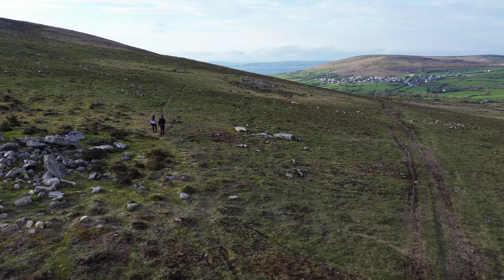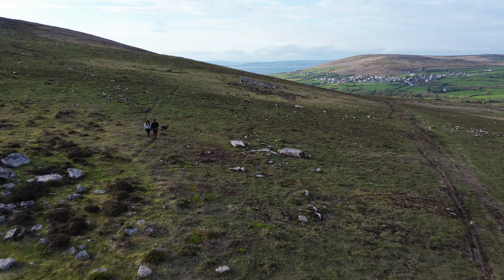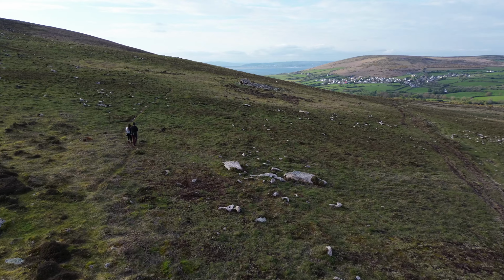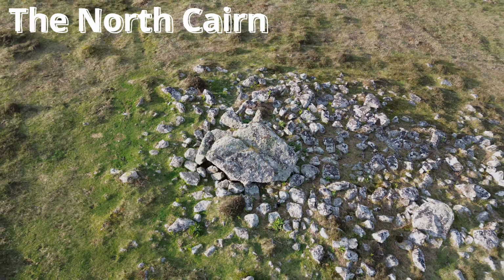In the following descriptions, they are mostly referred to as cairns, loosely meaning a mound of stones. This is mostly due to their ruinous state and the difficulty of defining their original form. So let's start with the official description from Coflein.